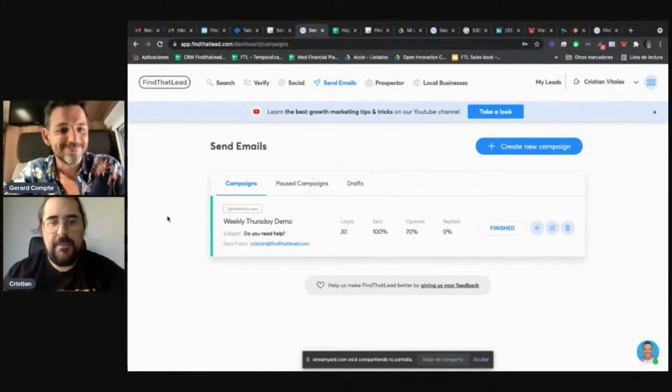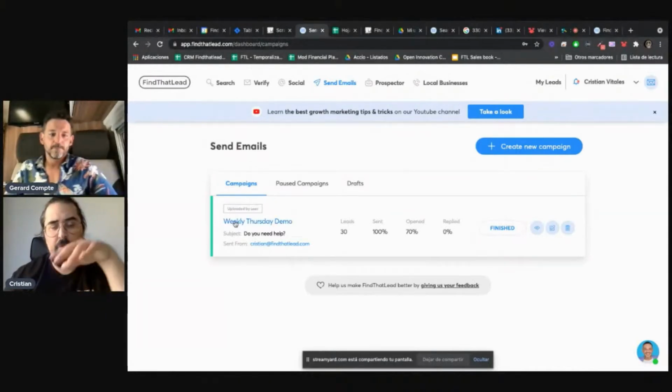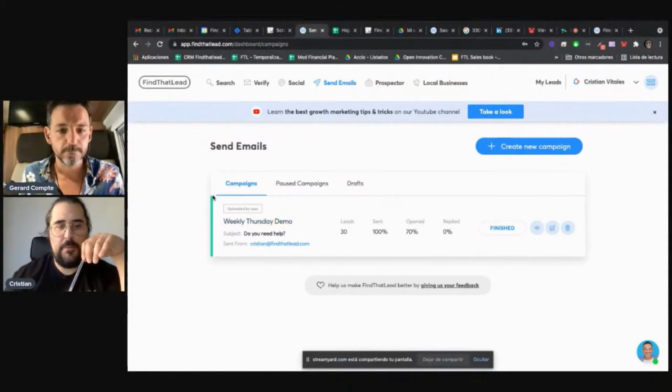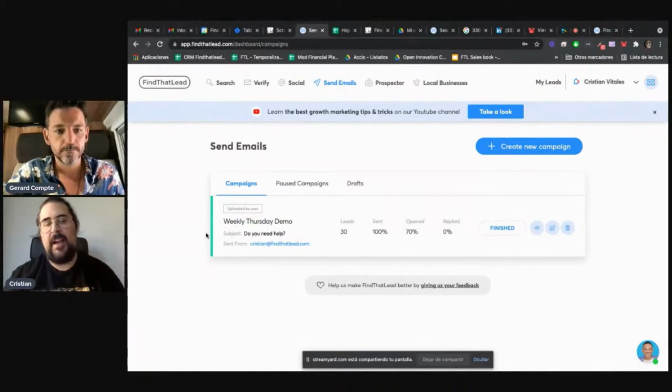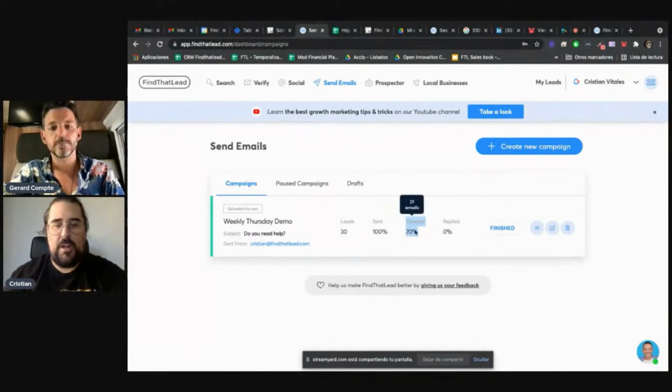Yeah, of course. And talking about campaigns, let's go to campaigns. It's our email sending tool. Right now on campaigns, we improved the UI and UX, because you can see here a small vertical bar. It's green. That bar means the health of your campaign. As you can see, I did a campaign with the leads, 100% sent, and the open rate was 70%, 21 emails from the 30 I sent. So this is a good campaign because the open rate was great.